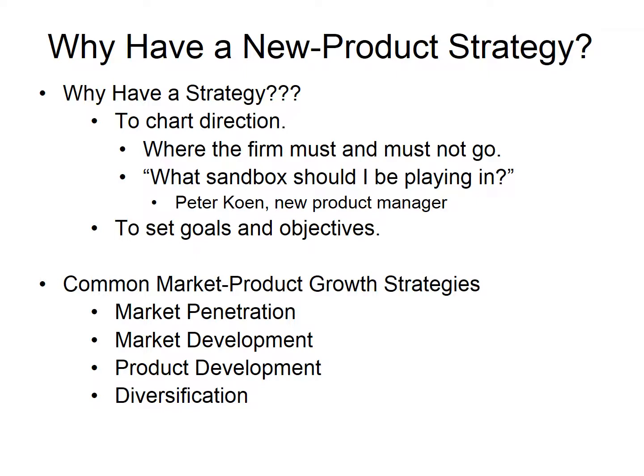Very common growth strategies that are discussed in marketing include market penetration, market development, product development, and a diversification growth strategy. These strategies incorporate both the consumer market and the products that a firm is going to offer the markets that they wish to go into. So if we think about a market penetration strategy, what we're thinking about is using an existing product and selling more volume and more units of that product to existing markets that we serve. Market development strategies include ones where we take existing products that we have and we bring them to new markets.